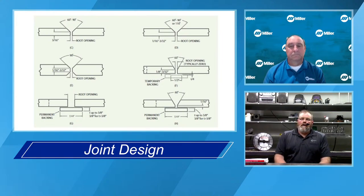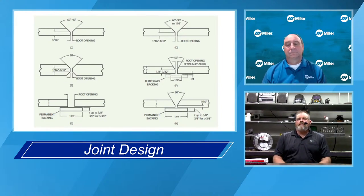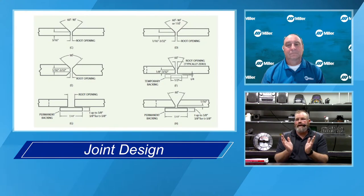So also with our joint design, some of the differences here between aluminum and steel, this is something I see out there quite a bit. Guys, they'll prep their joints for aluminum the same way they're prepping it for steel. What I mean by that is they'll go with the same kind of joint geometries. So, you know, on steel, it's not uncommon to have groove openings with an included angle of 45 degrees or even less.